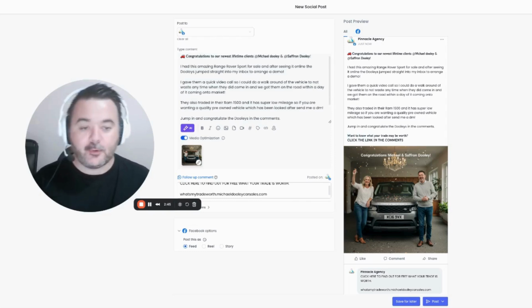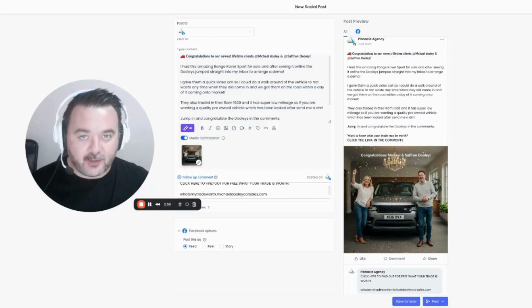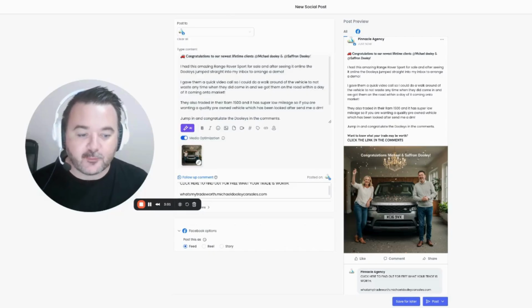Now, why aren't I putting a link inside of this copy? Well, one, the platforms don't like you putting links in your main body of the content that is taking people away from their platform. They're all about the user experience. And if you're taking people away from the platforms, well, they can't control that. So they're actually going to hurt your reach for it.